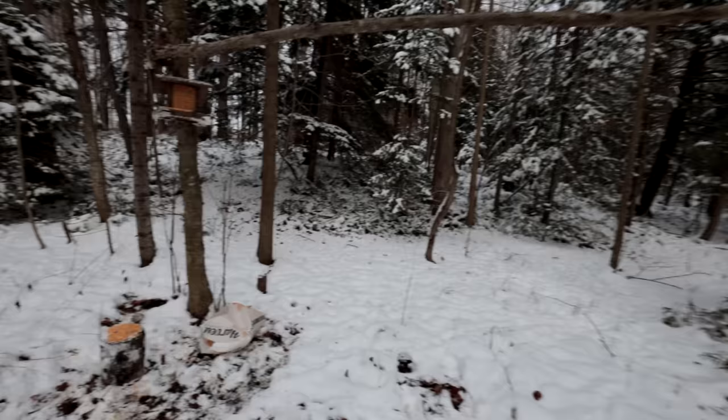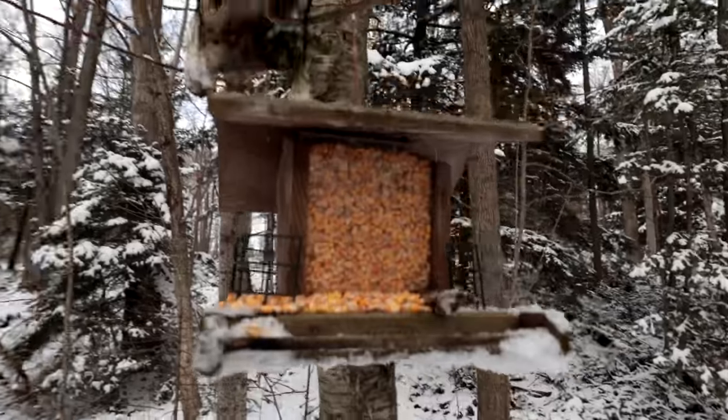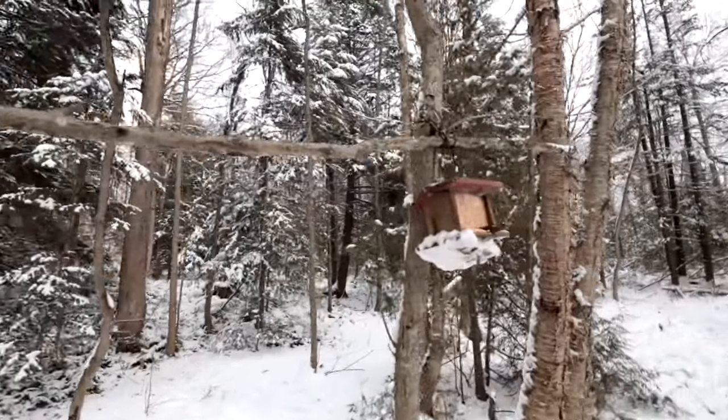Now, I'm gonna come home with a squirrel no matter what. Either it's gonna get done with the slingshot, hopefully. If not, I am definitely gonna be using the .22 and picking them off.